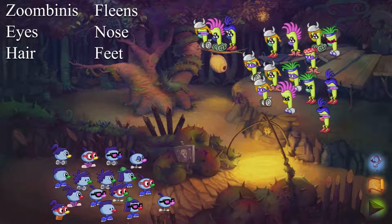Okay, oh, wait a minute. There's one of these, so there must be a unique one. The spring. So it's Zoombini feet to fleeing hair. That would make sense. Which means that nose will logically go with eyes. Okay, so we've got our matches. So, based on that, what do you want to start with?